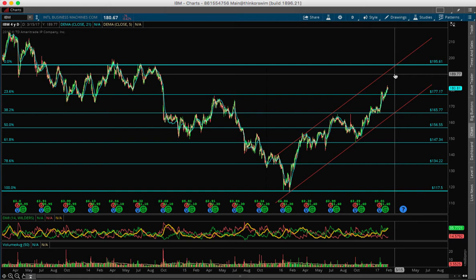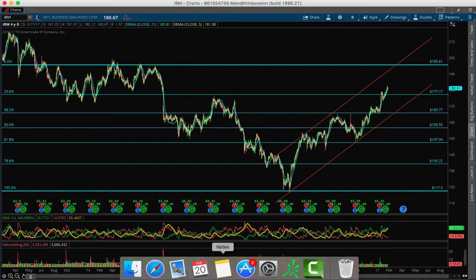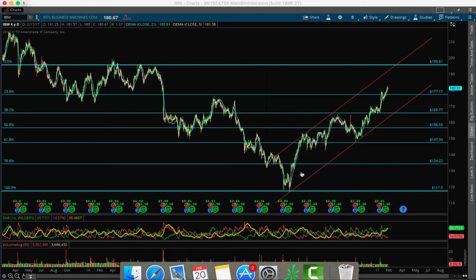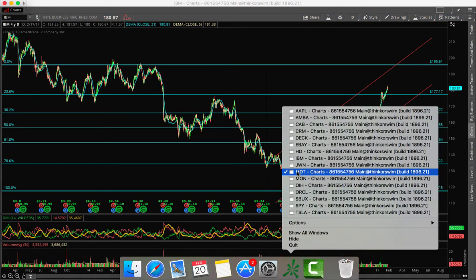And the only thing is, when you trade with divergence and the DMI, try to enter half position, because it can go down with any news. So now let's talk about another one. Let's talk about, this is MDT.